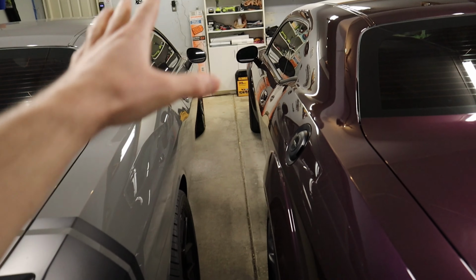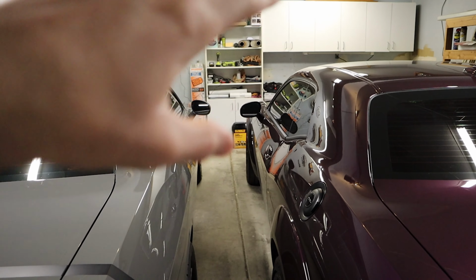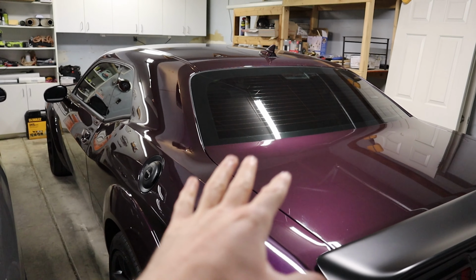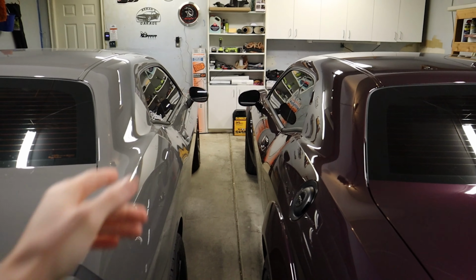So let's get started with the test. Let me know in the comments below what you think is going to be louder before we jump into it, because I'm curious to see what people think. I'm actually going to start with the Hellcat because I think it's going to be a little bit quieter as compared with the Scat Pack. But I guess the app will tell us the real difference between the two.